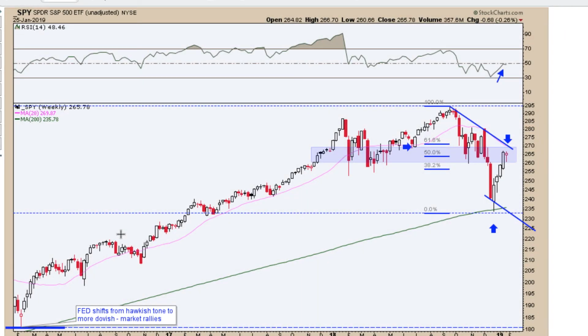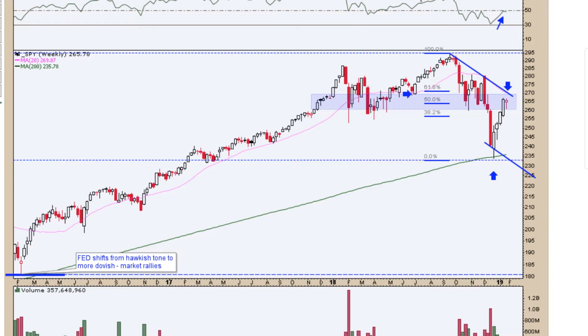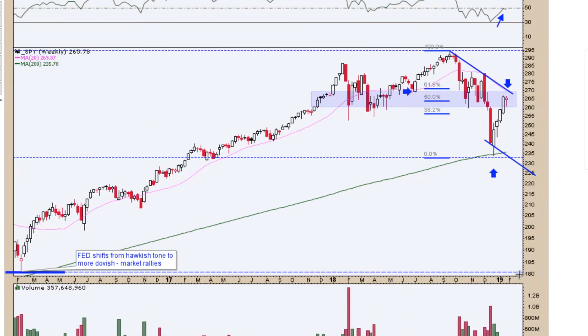The SPY weekly shows one of the reasons why I'm a bit more bullish, thinking that we could see a bit more upside. RSI is still rising, but mostly the bearish momentum tapered off. We did have some decent volume last week. We're looking for this to follow through.